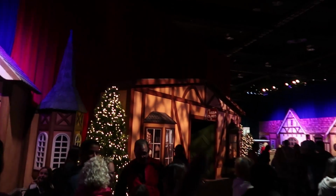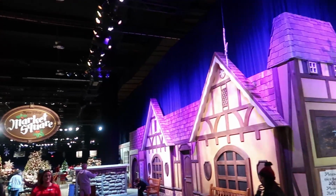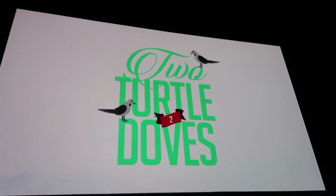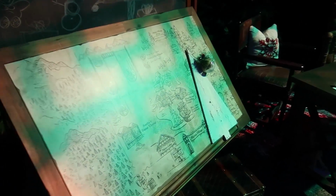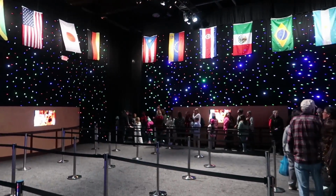Oh, look, there's Mrs. Claus. There's more stuff over here. There's a whole market. And then a gingerbread house here. And then a giant photo op where you can take a picture in front of the word ICE. Here we go. Heading into a longer line to get into ICE. There's a sing-along here. Is this partridge in a pear tree type stuff? This is the map. We are almost through the line and we're just waiting to get our parkas and head in.